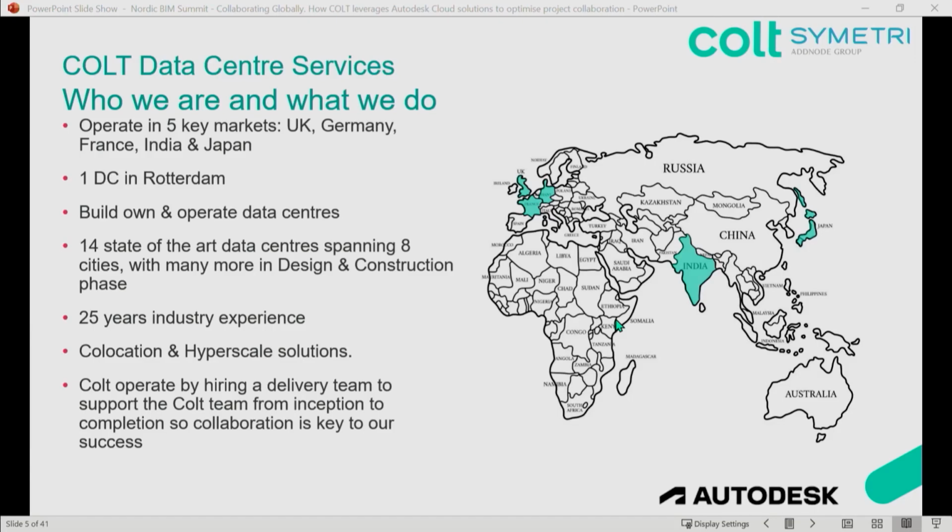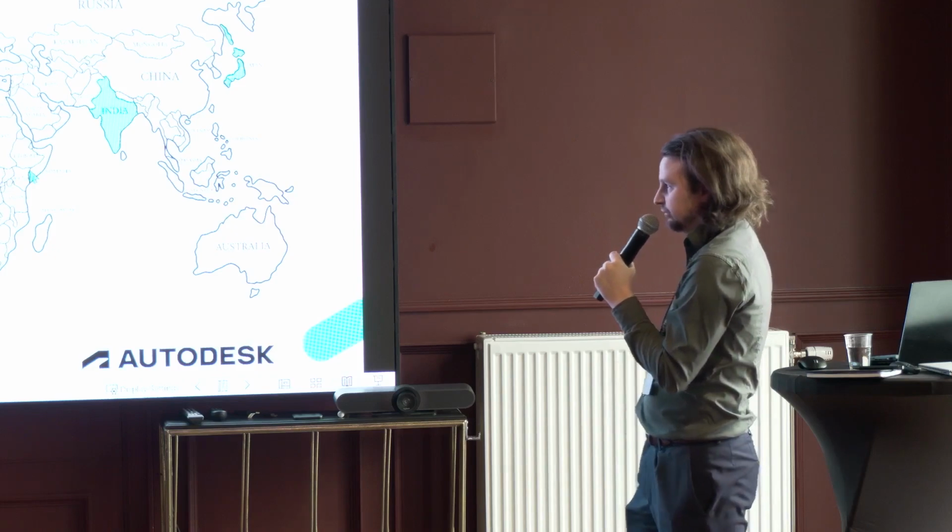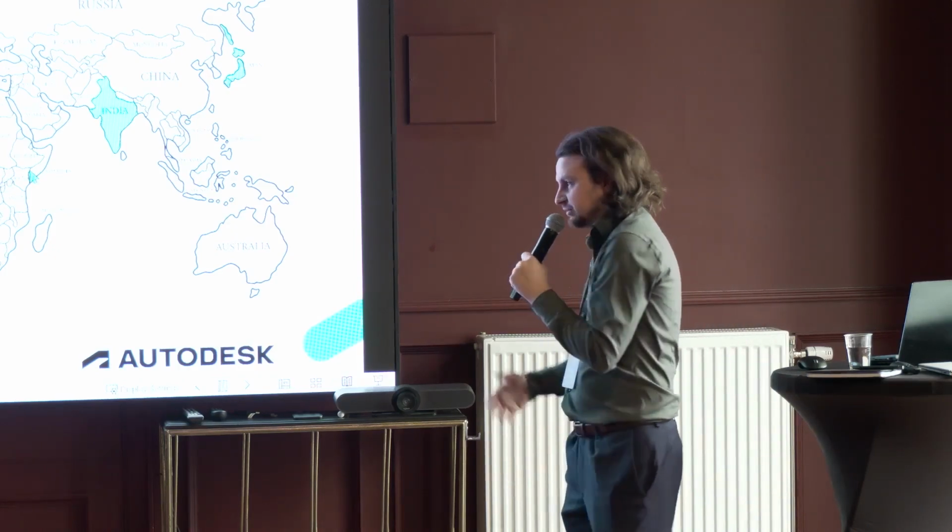So we work in the regions that I mentioned. Currently we have another DC in Rotterdam as well. The way that COLT work is we build, own and operate our data centers. So we buy the land, we design them, we build them and then we operate them. So slight different model to a lot of data center providers. We have 14 state-of-the-art data centers that are up and running at the minute, with many more in design and construction phase. COLT have approximately 25 years in industry experience in terms of data center services.